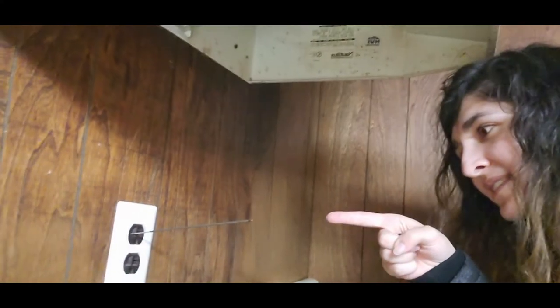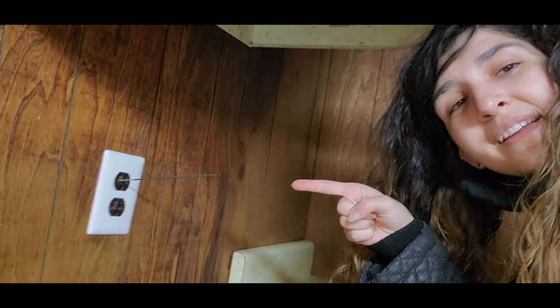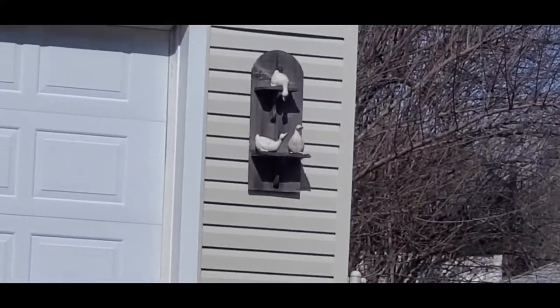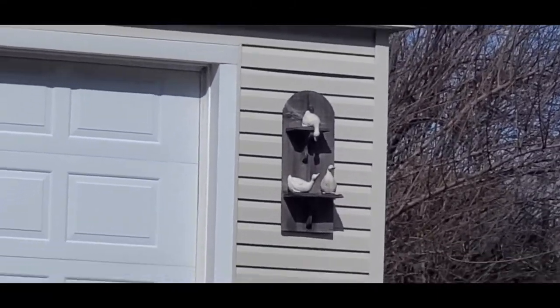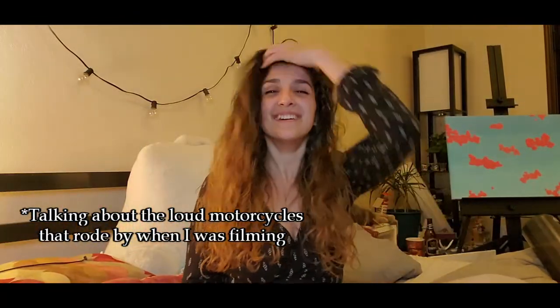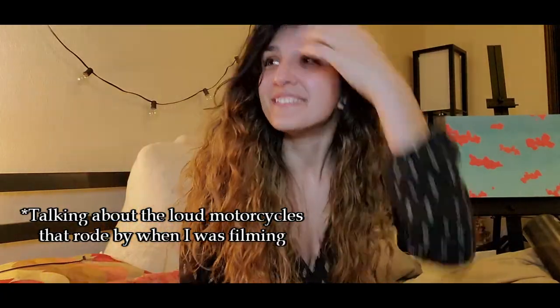There's like an incense stick, it looks like, in the outlet. Oops. Look at the ducks on the house. Oh my God. Not here, not outside my place where I'm trying to film. I look like an insane woman doing that.